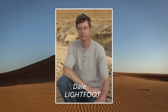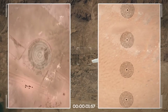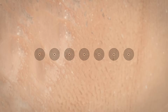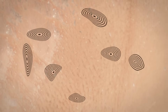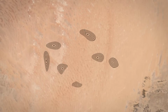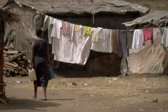Dale Lightfoot, one of the world's leading experts on qanats, said that the circles were definitely not qanats. Even the satellite images confirm this difference. Uh-oh, we were so close! Apparently, qanats or fogueras would not run down a straight line. They wouldn't be shaped like circles. Another clue that this wasn't the case was that there were no towns at the end. The circles were really far away from any human activity, and qanats were explicitly built to provide water for human settlements. Well, it sure was a good try.